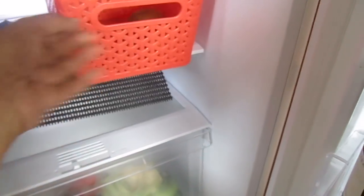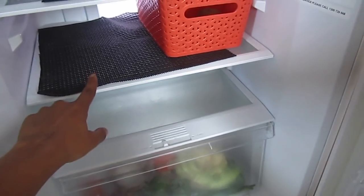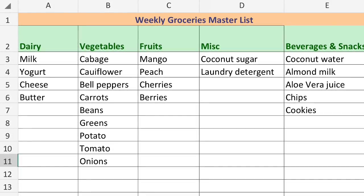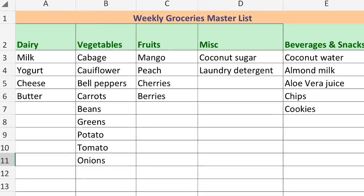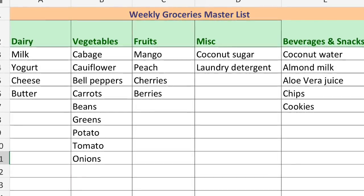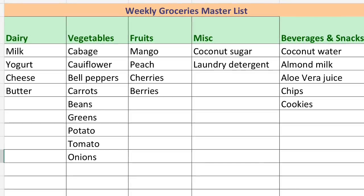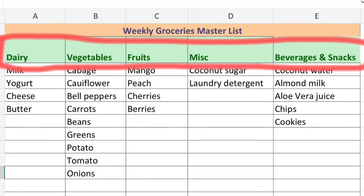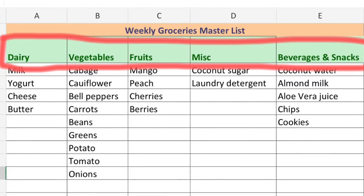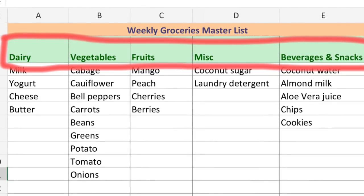So now I have an idea what things are there and not there in my fridge. I will head on now to make my groceries list for the week. This is the weekly groceries master list that I have stored in my mobile phone in an editable format. It has broad categories like dairy, vegetables, fruits, miscellaneous, beverages and snacks. Having a paper list is equally good too, but I find this a little more convenient because some weeks I just have to repeat the same list that I have stored from the previous week. I will talk about each of the categories and the items listed a little later.